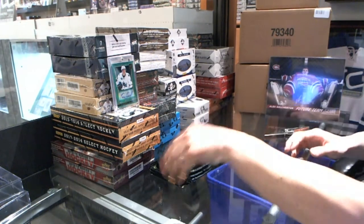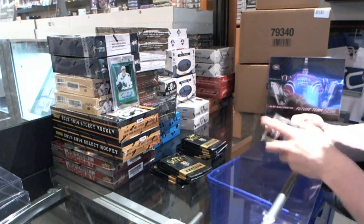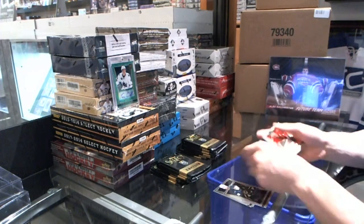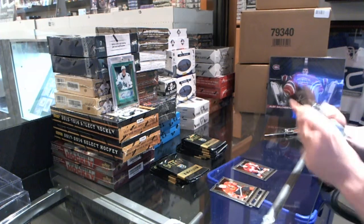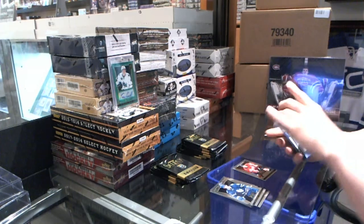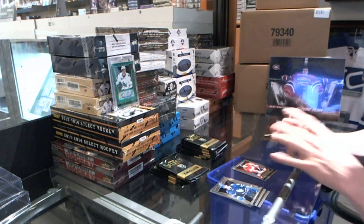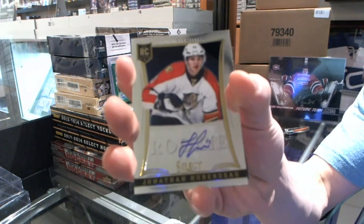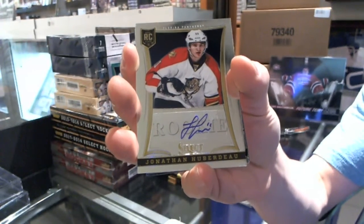All right, we'll start with the last one. So we start with a rookie of Steve Alexi. That's all right. That's a good start. We've got a rookie autograph, short print, number 36 of 199, Jonathan Huberto. Jonathan Huberto.